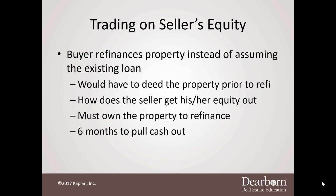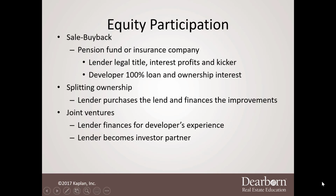And once again, it's limited: a buyer can't pull cash out from that property for 6 months after they close on the transaction. So this is a very risky proposition to let somebody take over your loan. You're going to deed it to them. Hopefully you'll get some equity or some sweat in the game from the buyer before you'd even attempt that. But I know a bank would not look very positively on a transaction like this. So I would imagine you'd never ever see a transaction like this happen in your real estate career.